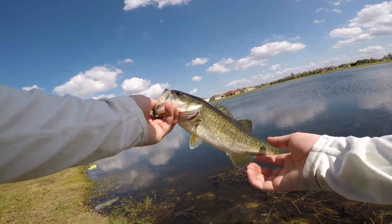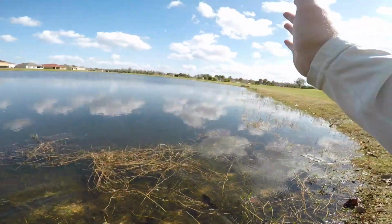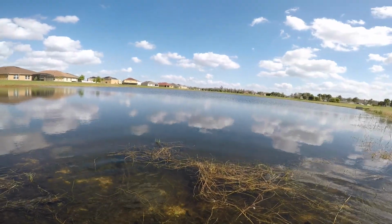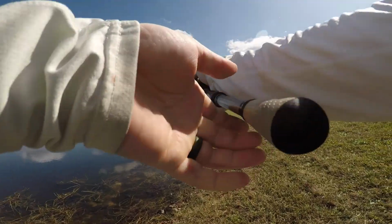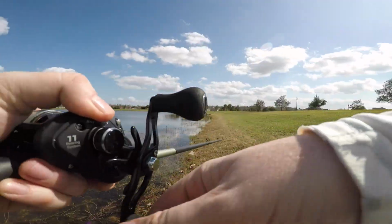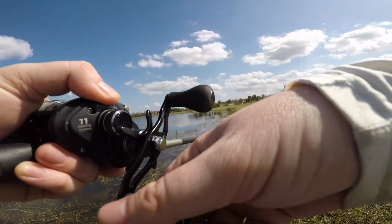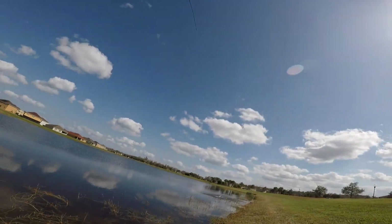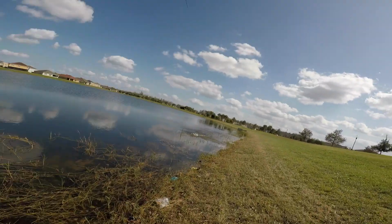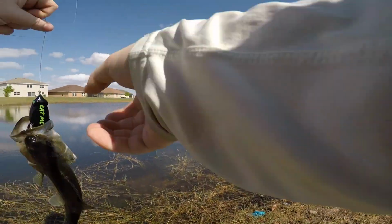That's a beautiful little fish. Legitimately, we've only made about 3 casts. Took one off this bank, and then bombed one out the middle right there. But there's a lot of submerged vegetation out here. Doesn't look super deep. Up in the stuff there. Super duper shallow.